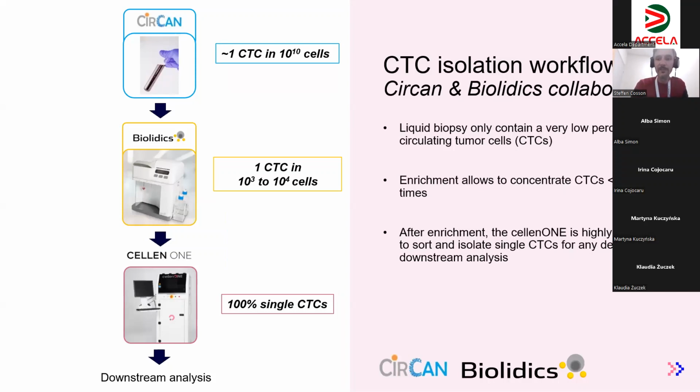We collaborated with Sequence to get these liquid biopsies, and with Biolytic, that has an apparatus that allows you to enrich numbers of CTCs. With that Biolytic instrument, you can actually enrich your samples to have, let's say, 1 CTC out of 1,000 or 10,000 cells. And this is sufficient enrichment for processing with the cellenONE. So from that enriched liquid biopsy, the cellenONE is capable of isolating single CTCs for your downstream application analysis, whether it is to test them, or single cell RNA-seq or genomics, and so forth.